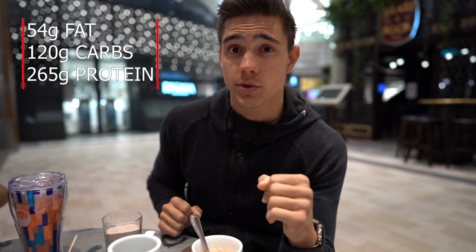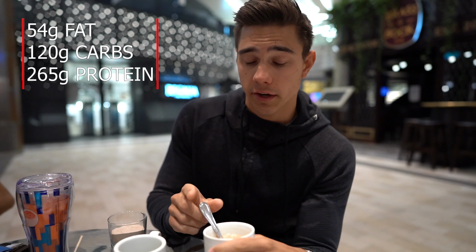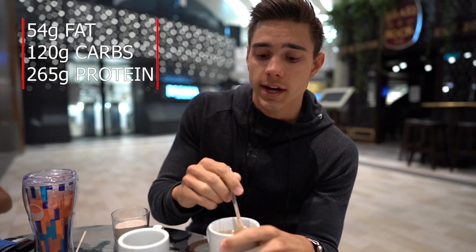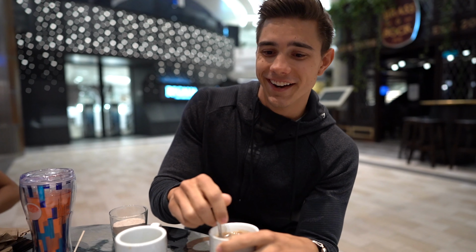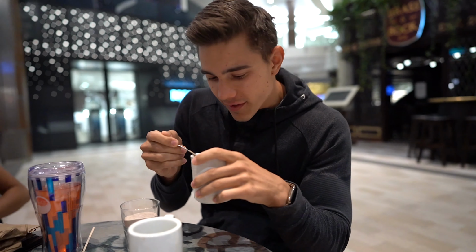And oh yeah, goal macros for today is gonna be a low carb day. So it's gonna be 54 fat, 120 carb, 265 protein. Here's 50 of that 265 protein. And I'm actually gonna hit these numbers today. Not like that refeed day. All right.